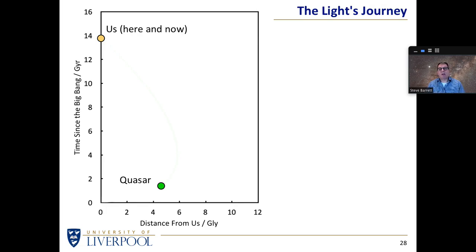If we think about it from the perspective of the light, we've got a diagram here where distance from us is along the horizontal axis and time since the Big Bang is going vertical. So the bottom left, if you like, is the Big Bang. That's zero time, and we are 13.8 billion years after the Big Bang, and of course distance from us is zero. So there's us here and now in the top left hand corner, and there's the quasar when the light was emitted by the quasar.